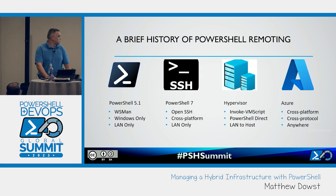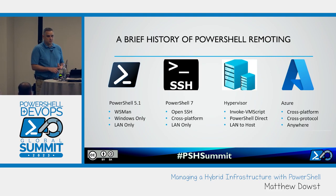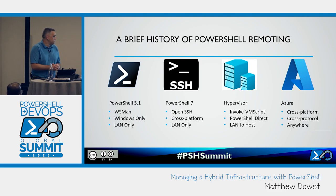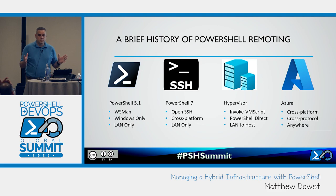But just a quick history. You all know this. PowerShell remoting went from 5.1 with WSMan to OpenSSH, and there's hypervisor-based. The big thing about all three of those is you have to be on that LAN, right? Even a lot of companies I work with, their WAN is not completely connected. You've got different continents, different things. It's not always great. With the advent of Azure, AWS, Google Cloud, it really opened things up so you can connect from anywhere. With an Azure VM, you can run a command on it just through HTTPS.